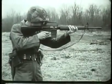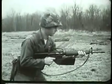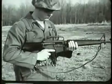These are firing, unlocking, extracting, ejecting, cocking, feeding, chambering, and locking. These separate but interrelated operations complete the cycle of functioning of the M16E1 rifle. Remember, the M16E1 is a gas-operated, air-cooled, shoulder-fired weapon capable of semi-automatic or automatic fire. It fires 5.56 millimeter ammunition fed from a 20-round magazine.